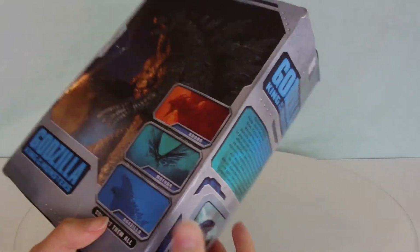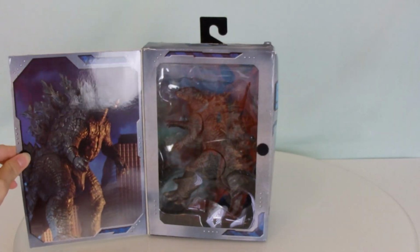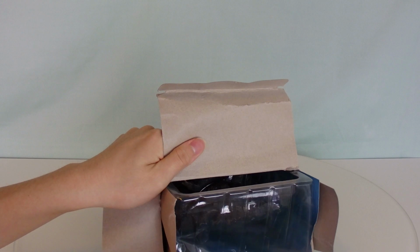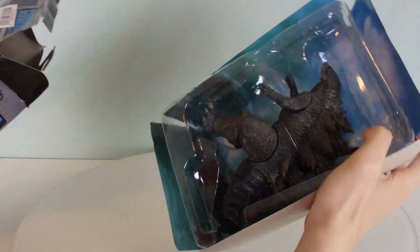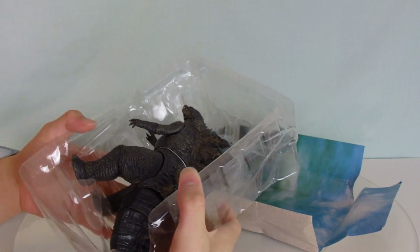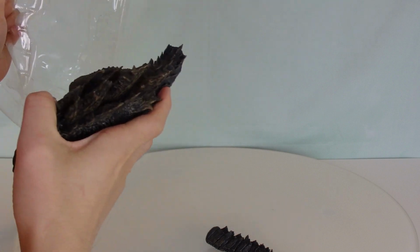So anyways, that being said, let's crack this King of the Monsters out of the box. Instead of just seeing him through here, let's take him out once and for all. Oh, the backdrop looks like it's squished as well. The figure makes me kind of believe it's fused, but it's not because it's still tied up. Thank God for that. So, how do we take out the figure himself?